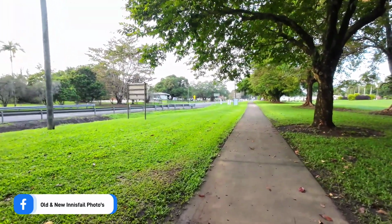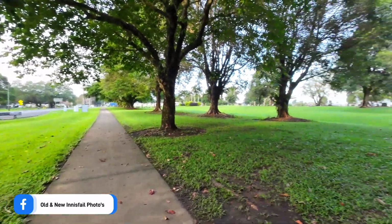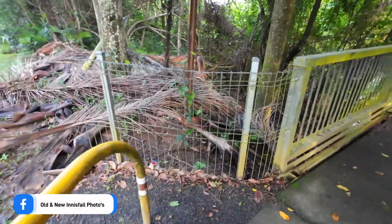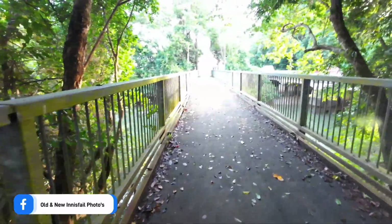So there's the footpath down there. This is the cemetery here. So we'll head back. Yeah, the sign used to be down there somewhere. See the actual sign for a long time. It may still be there under all the palm fronds and stuff. Part of history.